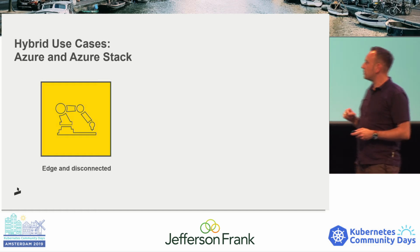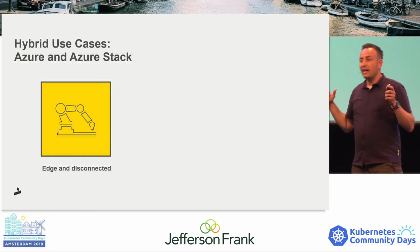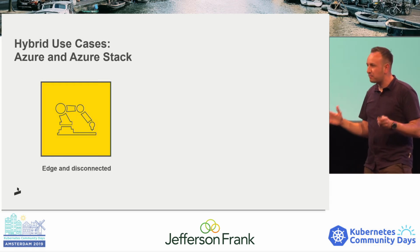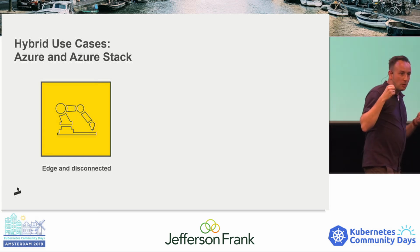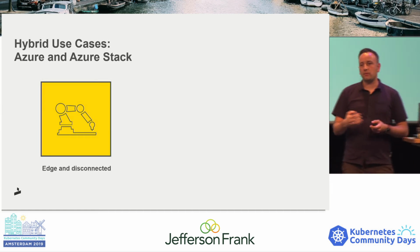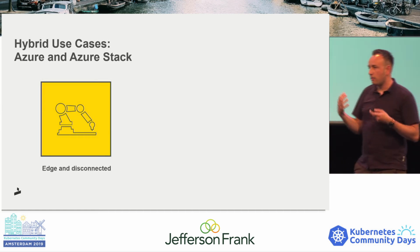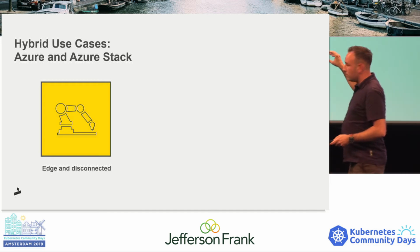One of the big cases we see is edge and disconnected. Because in a lot of parts in the world, you don't have good internet access. And if you really need a cloud-enabled platform to process your data, or the place where the data exists, think IoT and factories, or just the data needs to be there, this is a very real thing.